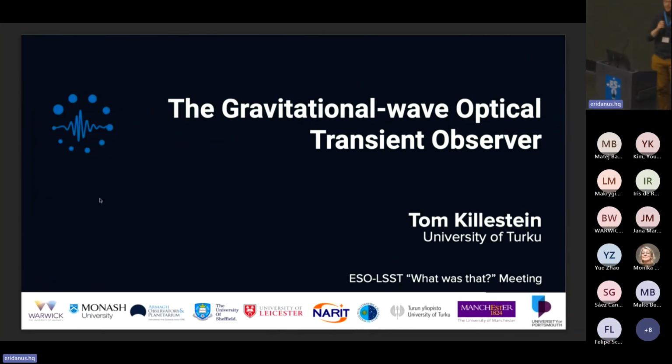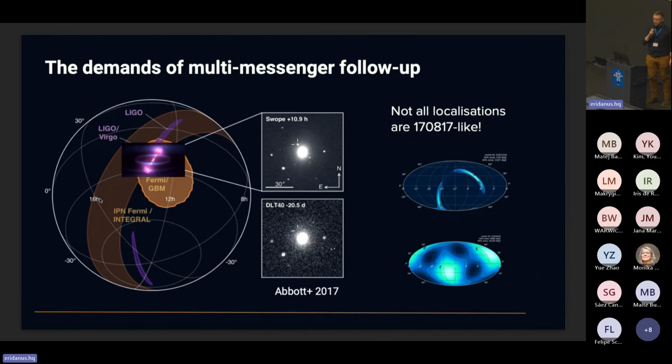And today I'm going to give you a brief overview of the Gravitational-wave Optical Transient Observer, a multi-hemisphere, multi-site sky survey that is currently underway. So GOTO was really born out of the demands of multi-messenger follow-up.